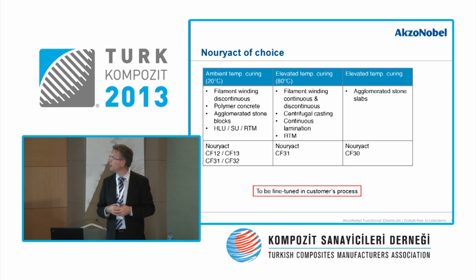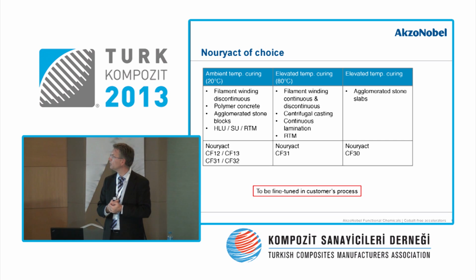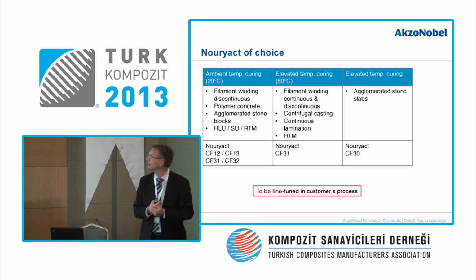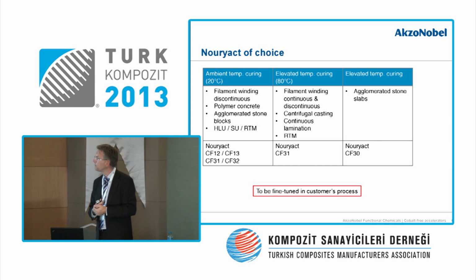The same for filament winding on a continuous basis at elevated temperature. This is a huge segment in Europe. Approximately 30% of the overall market is dedicated to making of pipes, Middle East, for example. And this is an important segment, and we are trying to prove that Nurex CF31 works well in that application. And that's progressing very well.